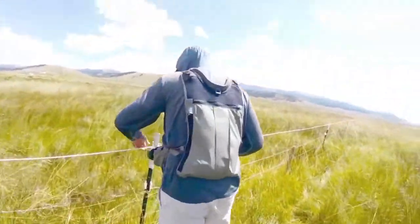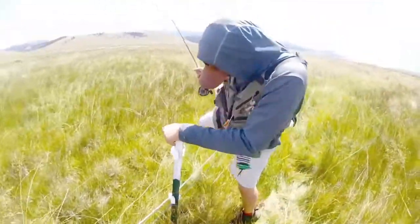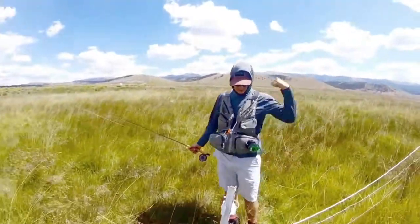Like the fence. The high step over barbed wire. Yeah, it's a crotch saver. There you go, Matt Carrera. Nimble. One more crotch saved.